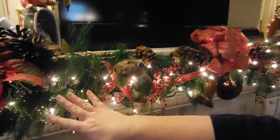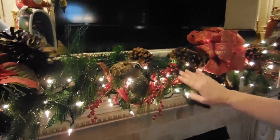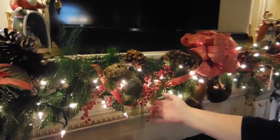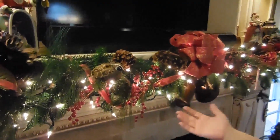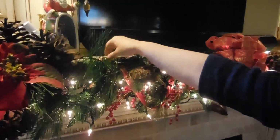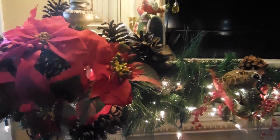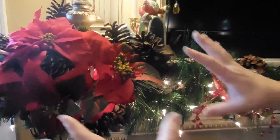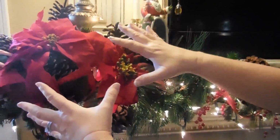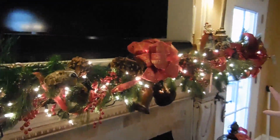Then you do the lights. You have to put the lights in there, and you want to make sure that you've got plenty of lights. Then you want to add little accents, and red is my color this year. So I did the red beading and the candy canes. It's an extra, and the poinsettias. They're red, and it's extra things, and I just did them in the texture. And I did it just in the corners, so it's not so much.